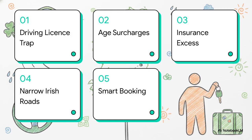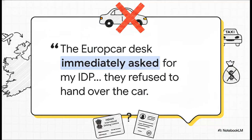We'll be covering the driving license trap, age surcharges and hidden costs, the insurance excess trap, surviving narrow Irish roads, and finally, smart booking and savings. Let's jump right in. Okay, trap number 1, the driving license.